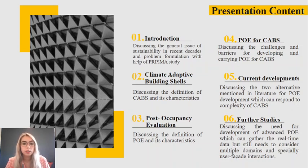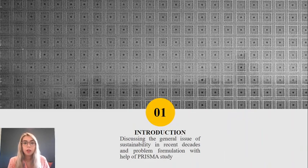Today's presentation is structured within six sections. Introduction, climate adaptive building shells, and post-occupancy evaluation, which are the two main keywords and terminologies of this study. Later, I will continue with post-occupancy evaluation for climate adaptive building shells. Later, I will discuss the current developments and lastly, the further studies. If I start with the first section, introduction, in this section I will discuss the general issue of sustainability in recent years and the problem formulation of this study and how we support that with the PRISMA methodology.